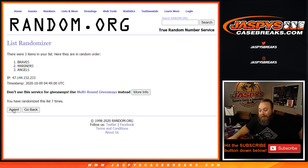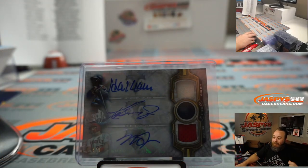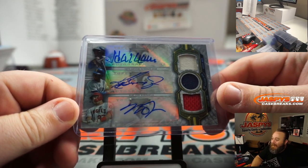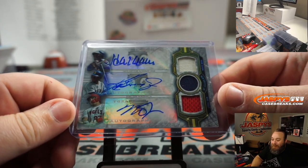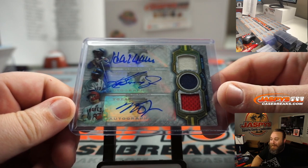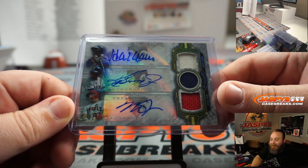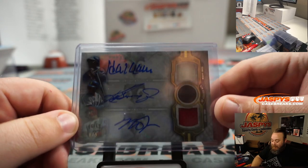Congratulations to the Atlanta Braves and Matt Medlin. You just got yourself this triple relic, triple auto. Hank Aaron, Ken Griffey Jr., and Mike Trout.